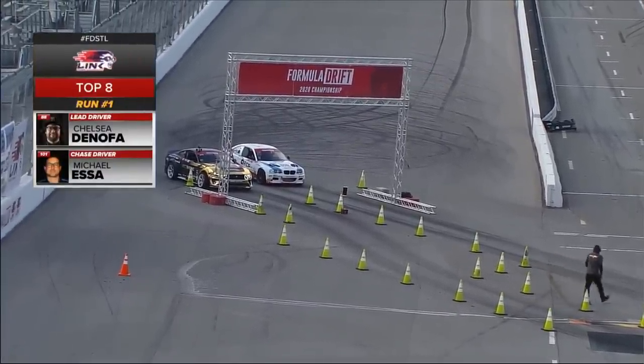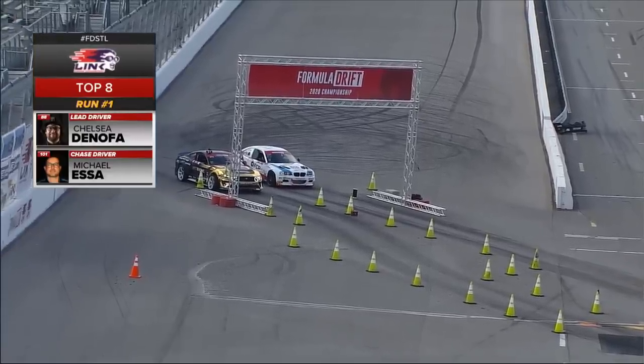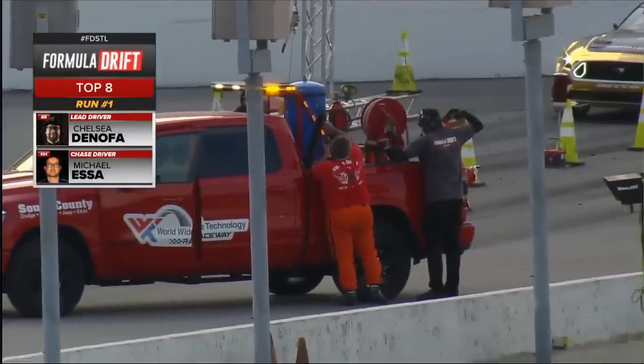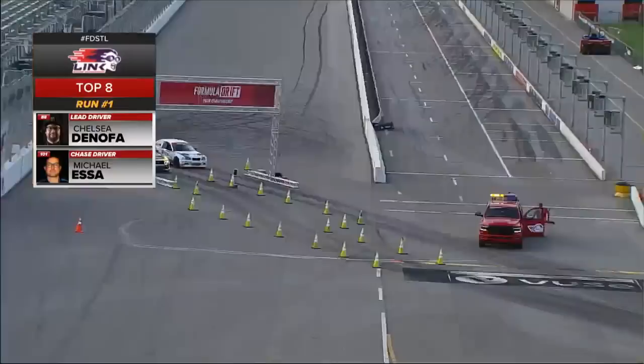We'll find out what's going on with Essa's car pretty much right out of the gate, right? Yeah, I mean, we saw it there. So we've got a little water out here on track. We'll dry that up, and you can see them out there.